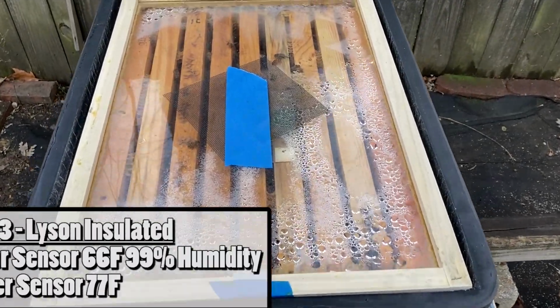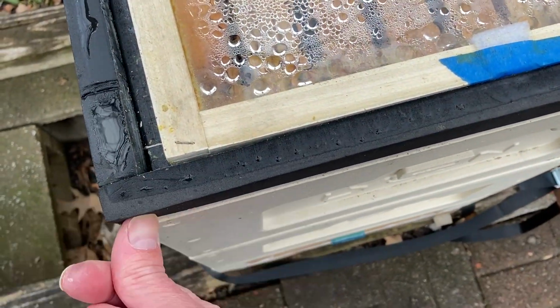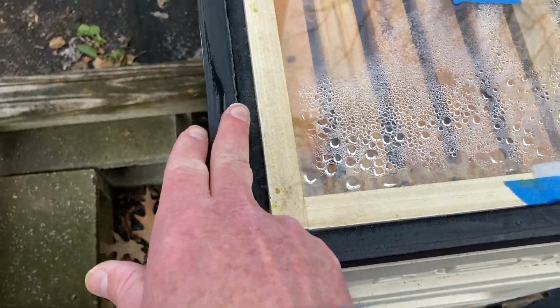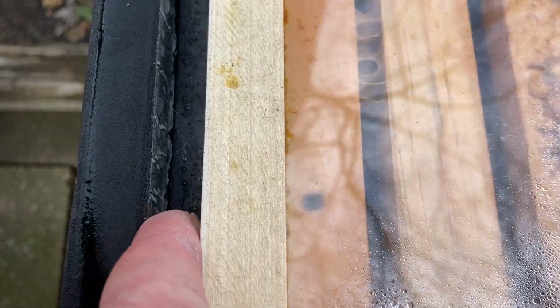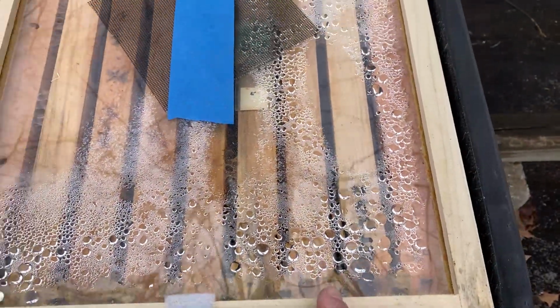I just pulled the lid off here. This is our fully insulated hive. Again, I kind of have some weaknesses in my foam here. Seeing that there's water in here, I'll probably get condensation at this level. Condensation actually in between here. So this probably is getting cooler in here. Still bees in there. They're doing okay.